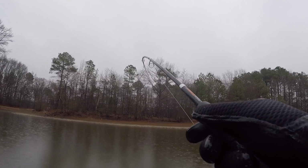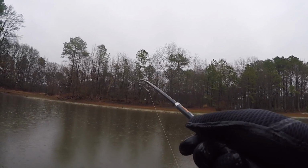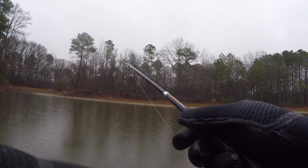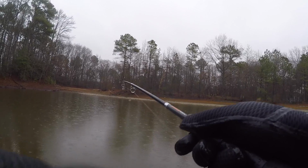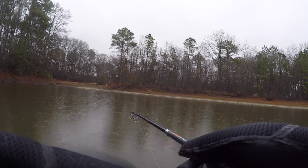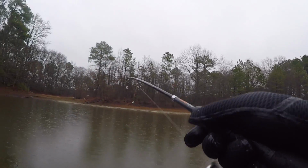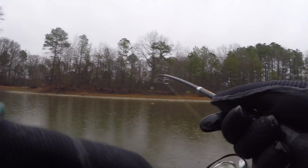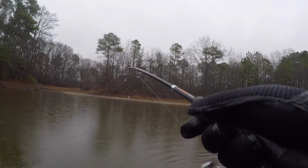Honestly, guys, this is actually a big fish. Not even hyping this up. What exactly is this? Okay, okay. What are you? I can barely see. Okay, that's a big fish, on this tiny little rod especially. I want to tighten the drag, but I don't want to at the same time. Wow.